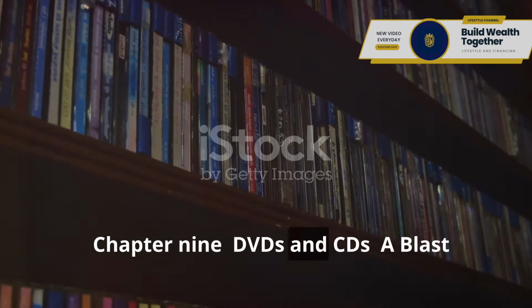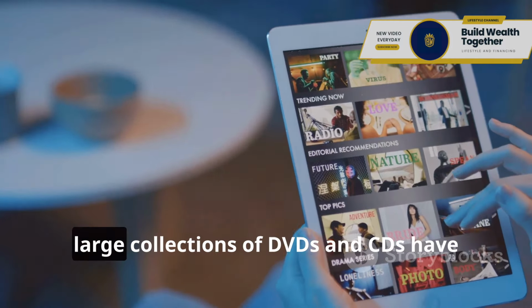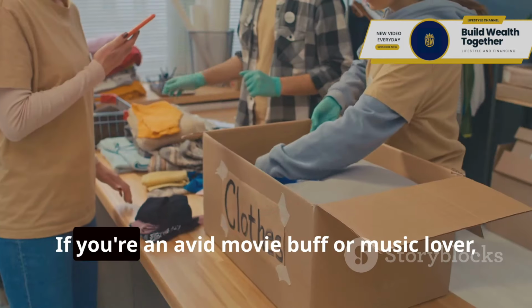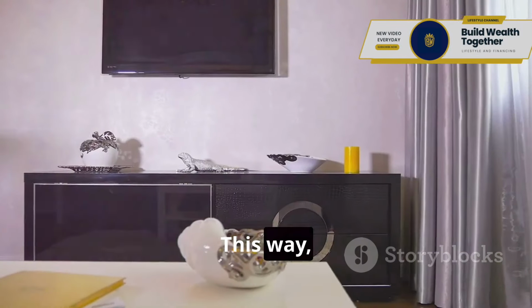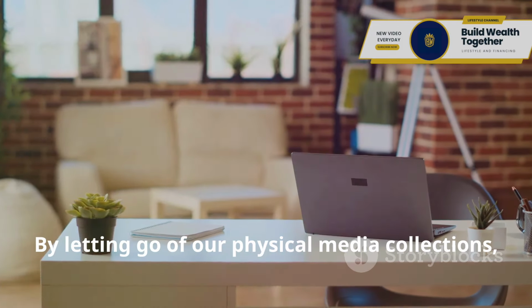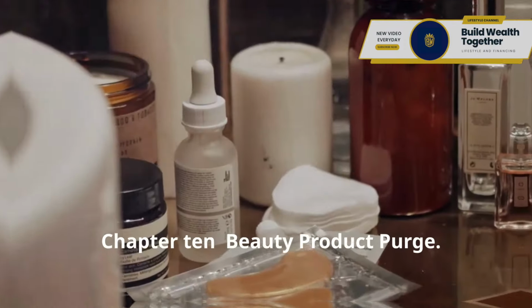Chapter 9. DVDs and CDs, a blast from the past. Remember those? In today's world of streaming services and digital downloads, large collections of DVDs and CDs have become largely obsolete. If you're an avid movie buff or music lover, consider digitizing your collection and donating your physical copies. This way you can still enjoy your favorite entertainment without the clutter. By letting go of our physical media collections, we free up valuable space in our homes and streamline our entertainment options.